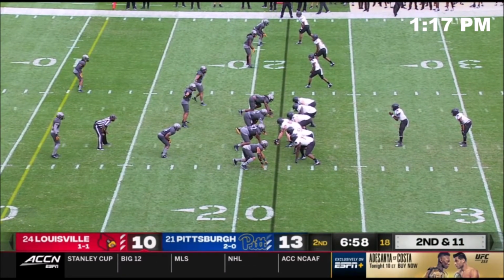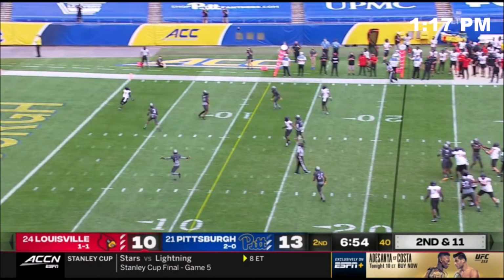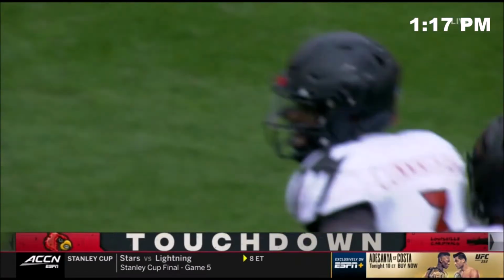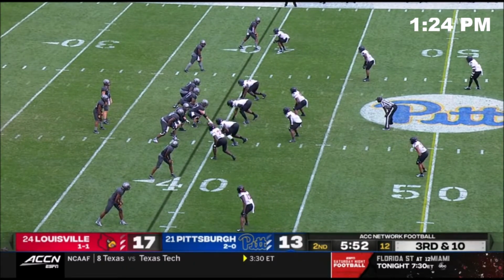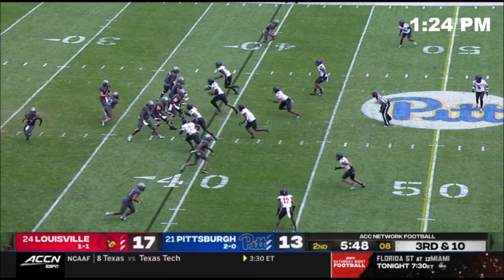Pistol set in the 3 receivers. Cunningham wants the throw, and open in the end zone for the touchdown is Tutu Atwell, and the Cards are in front. Pretty big 3rd down play with under 6 to go, and Louisville in front after the Cunningham to Atwell touchdown.